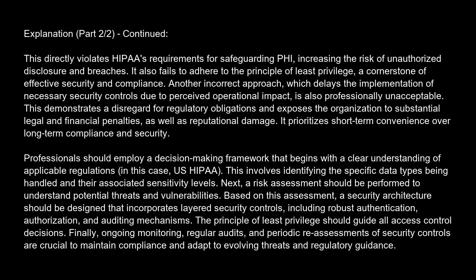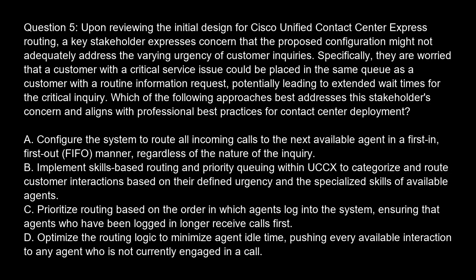Based on this assessment, a security architecture should be designed that incorporates layered security controls, including robust authentication, authorization, and auditing mechanisms. The principle of least privilege should guide all access control decisions. Finally, ongoing monitoring, regular audits, and periodic reassessments of security controls are crucial to maintain compliance and adapt to evolving threats and regulatory guidance. Question 5.